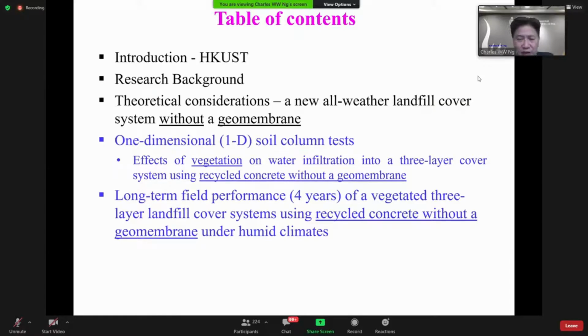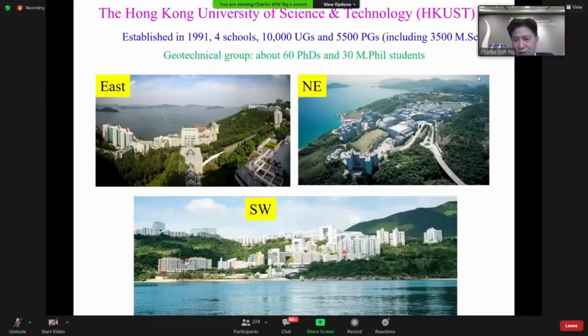Just very quickly about my university: it was established in 1991. We have 4 major schools, roughly 10,000 undergraduate students and 5,500 postgraduate students, including 3,500 MSc students. We have a pretty big geotechnical group, consisting of about 60 PhD students currently, and also 30 MPhil students. Here are a couple of pictures showing different views of our campus. I hope you agree it's pretty beautiful.